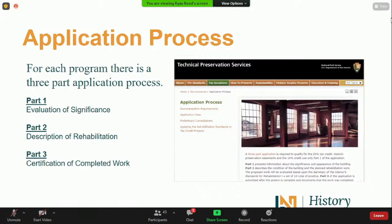These are three different programs, and they each have their own application process. But each part of the process is the same. Basically, part one is information about the significance and appearance of the building to prove that it's a certified historic structure. Your building is a certified historic structure if it's listed on the National Register, or it's locally landmarked through a CLG or a city ordinance. You submit photos inside and outside of your building, and then a photo key to show where all these pictures were taken.